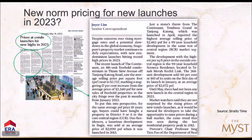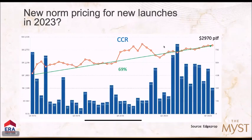Then we also have recent news: prices at condo launches hit a new high in 2023. Again, talking about Continuum selling at 2,732, also talking about how in the past, Districts 9, 10, and 11, for example, D'Residence was selling at only about 2,000 PSF in 2013. And today, we have Tembusu Grand in D15 RCR. We are already clocking 2,465 average PSF. Crazy, right? Yes, this is like a 10-year cycle. Last time, District 15 was 800 PSF.